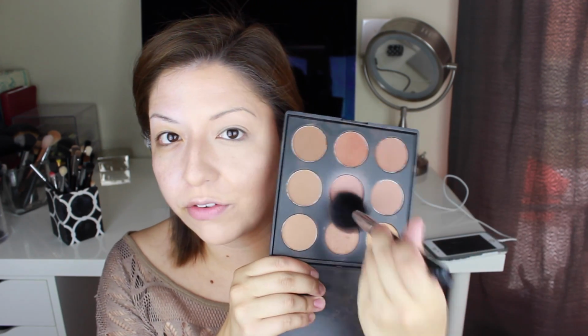Up next is blush, and I actually use some bronzing colors from the Morphe Bronzer 9 Pan palette. And so I just put that very low on my cheeks. And then I make this kind of face. I kind of make one of these faces so that it blends in well so I can see where my cheeks are.